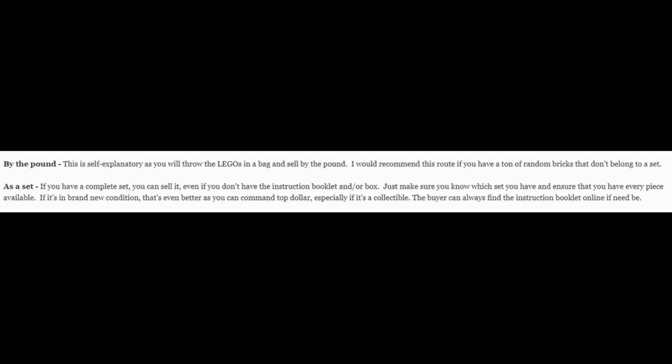So first you're going to decide what you want to sell. And when I took a look at the marketplaces, there are a variety of ways you can sell, and it's up to you how you want to sell your Lego collection, as this will make it easier for you to list on the marketplaces I'm about to mention here. So you can sell by the pound. This is self-explanatory. Just throw Legos in a bag and sell by the pound. I would just recommend this route if you have a ton of random bricks that don't belong in a set.